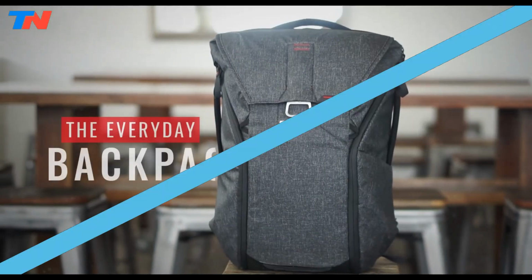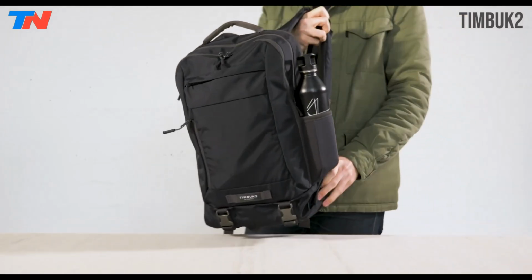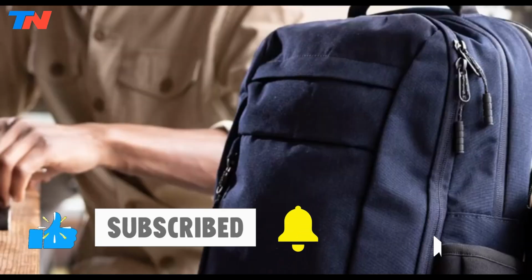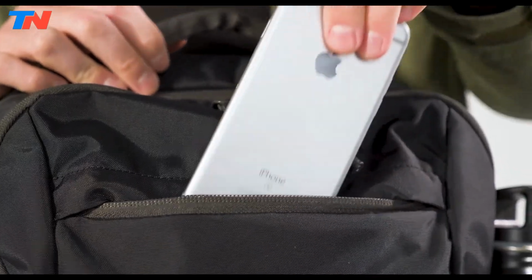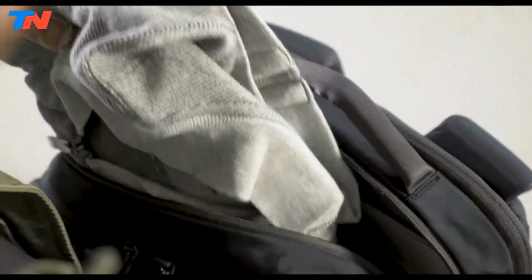travel needs. The Timbuk2 Authority Laptop Backpack Deluxe is a versatile and stylish choice for professionals and students. With a 28-liter capacity, it accommodates laptops up to 17 inches and offers exceptional organization through multiple compartments, including a padded laptop section, main storage area, and smaller organizer pockets.